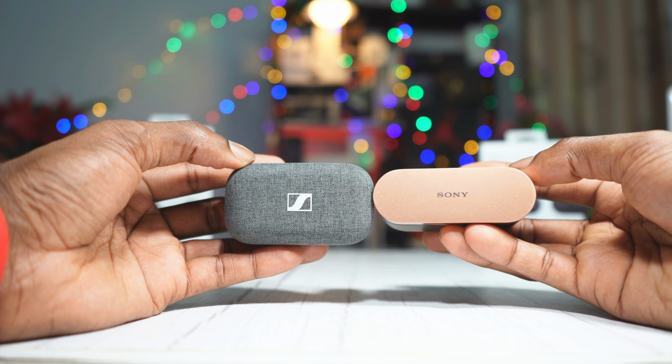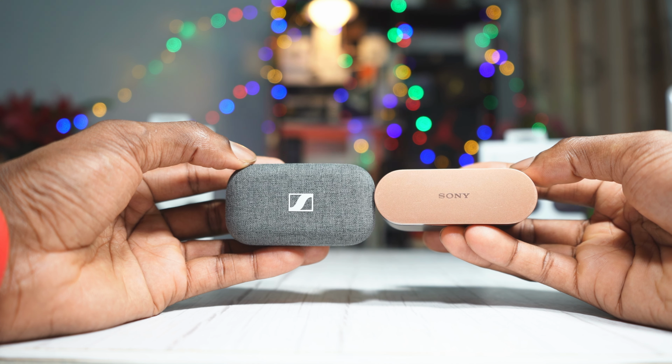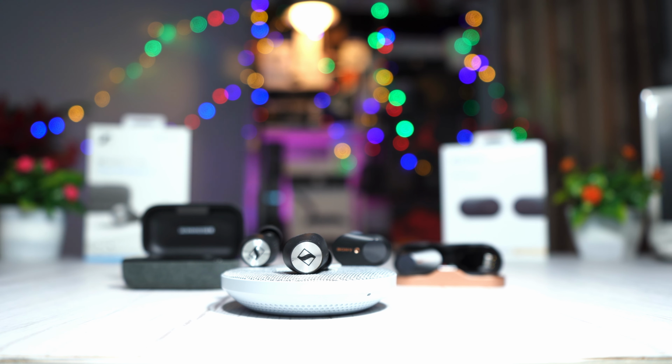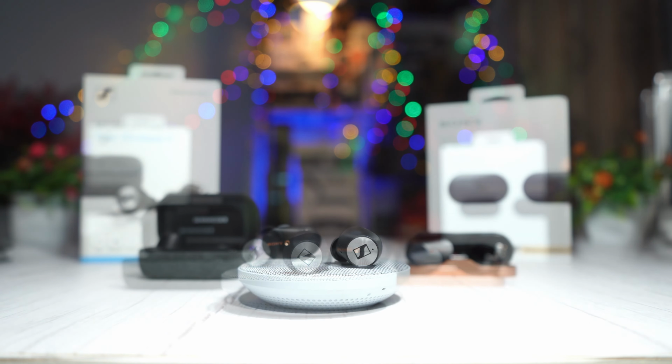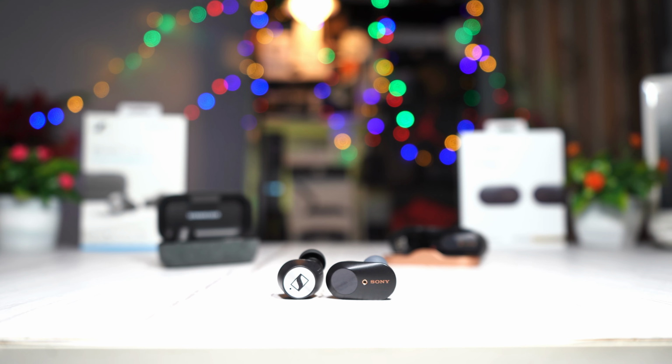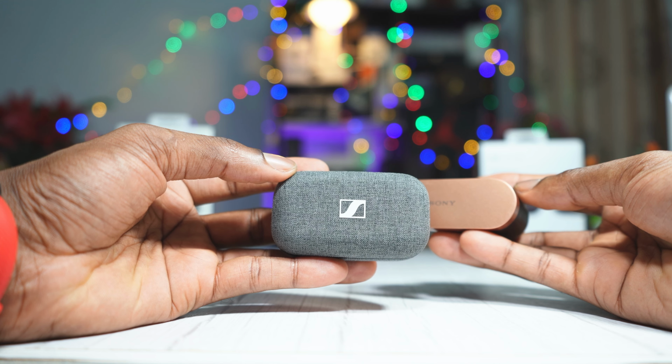The second most important thing about these two earbuds is the sound quality and which one is the clear winner. I know a lot of people who want to buy a true wireless earbud are thinking about the sound quality. That's the number one thing that you want in a true wireless earbud. And I'm going to be honest with y'all, I've been using the Sony for almost 7 months. The Sennheiser about 4 or 5 days, almost a week now. But the Sennheiser is my number one right now. It's a clear winner. The sound quality is incredible.